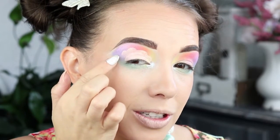So now that I have the cloud base down, I'm going to start my normal gradients from the darkest color to the lightest color, but I'm going to be doing this with the shimmers, so I'm excited. The first color I am going to lay down though is this beautiful purple, so I'll do that one first, and then every other one is going to be these gorgeous shimmers. I'm so excited. This one, oh, I can't even wait. I'm so excited.